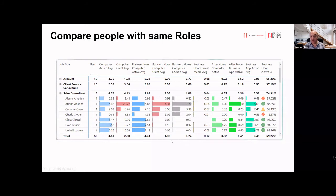You may want to compare people that have the same role. One of the things we do is pick up your job title from Active Directory and then allow you to zoom in on a specific job title so that you can compare people who should actually do the same things because they've got the same job. Being able to see where people have different behaviors may allow you to start asking questions: why is this person behaving one way and another person behaving very differently from the rest of the team?